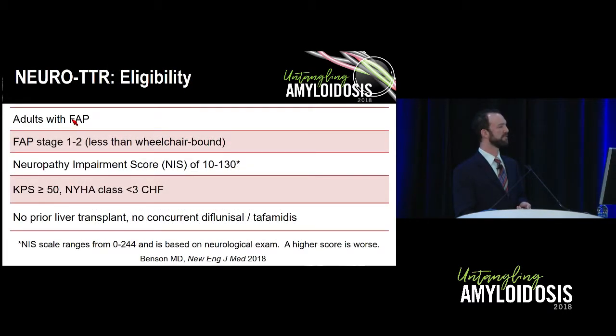So this was a study done in familial amyloid polyneuropathy. Patients could have cardiomyopathy also, but they had to have neurological impairment to participate in the study. And basically, they had to have what I would characterize as mild to moderate impairment. They had to have some neurological deficits, but they couldn't be so impaired that it would be too dangerous for them to go on the study, and basically this meant less than wheelchair bound.